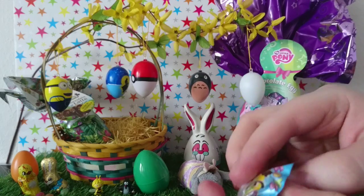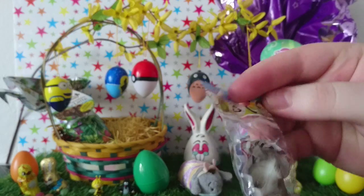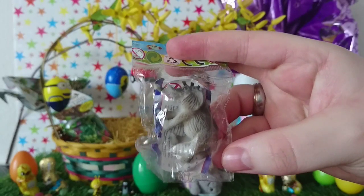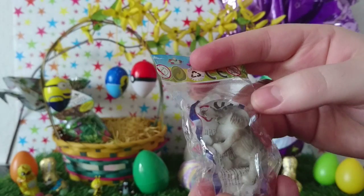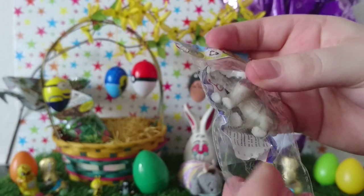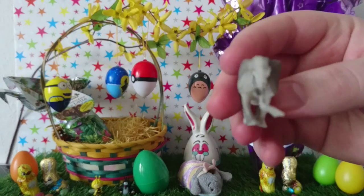So inside is a little toy. Yeah, it's... Okay, they used these toys you can get on AliExpress or some of these cheap websites from China and just put it in a chocolate egg. So that's a pretty cool trick to sell a chocolate egg.